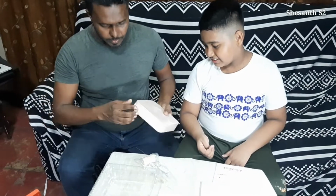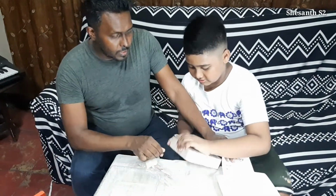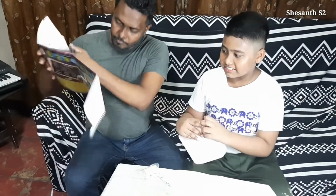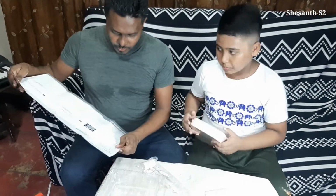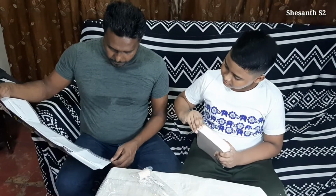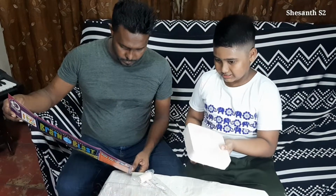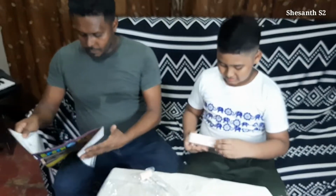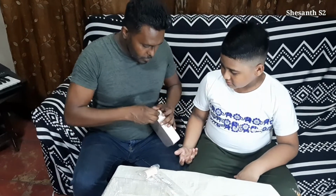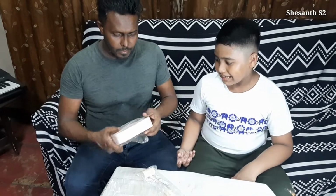Yes, open it. And actually, according to the instructions, we need water. We need to soak this a little bit. But we don't know where to put this thing when it's soaking wet. Alright, so let's try without soaking, or if we can do it. Yes, this is gonna be harder and more fun.